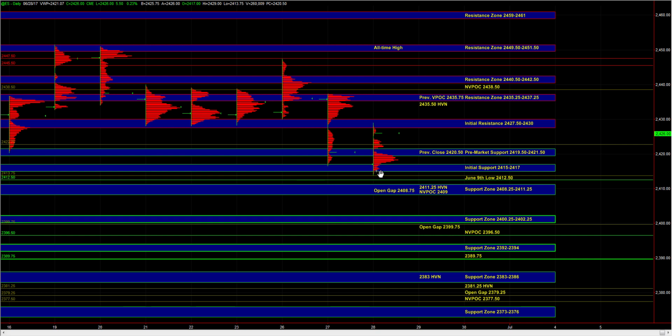Heading into the open, we know that the buy side has been more active and dominant in the overnight session. We've seen some selling come in off this 27.5 to 30 zone, which is going to be the initial resistance zone today. Now, our short-term bias is going to continue to be neutral because now we're trading in a larger time frame range and a larger time frame balance area.